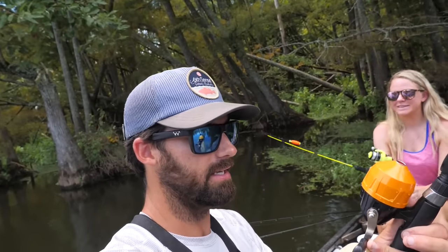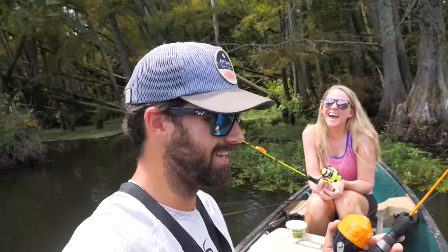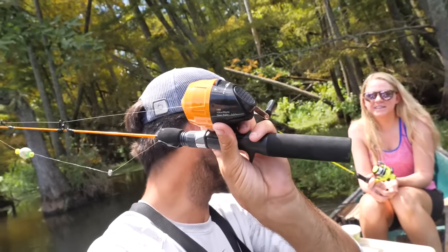Now, I have honestly no idea how well these are gonna work. Like I said, they were $10 and they came pre-spooled with line. So I think all the value is basically in the fishing line. As far as the specs go, I think they're 2 foot long. They each have one ball bearing. This one has a 3.0:1 gear ratio.